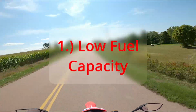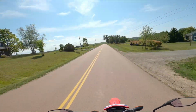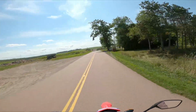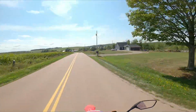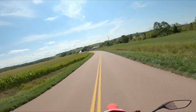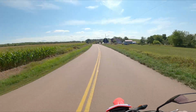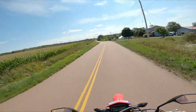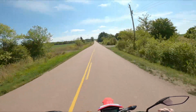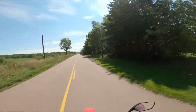So one thing about this bike is its fuel capacity is lacking. You get maybe 150 kilometers out of a tank of gas. It would have been really good foresight if Honda had put a little bit bigger of a tank on this, especially for people like me who aren't really on the track with this bike, which is not made for that, which I'll touch on in a minute, but more for people who like to explore and adventure down roads and stuff. 150 kilometers goes very fast.